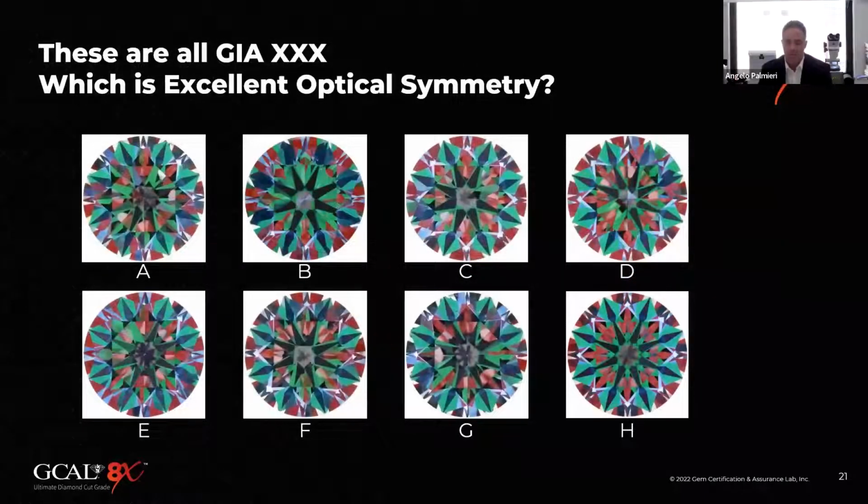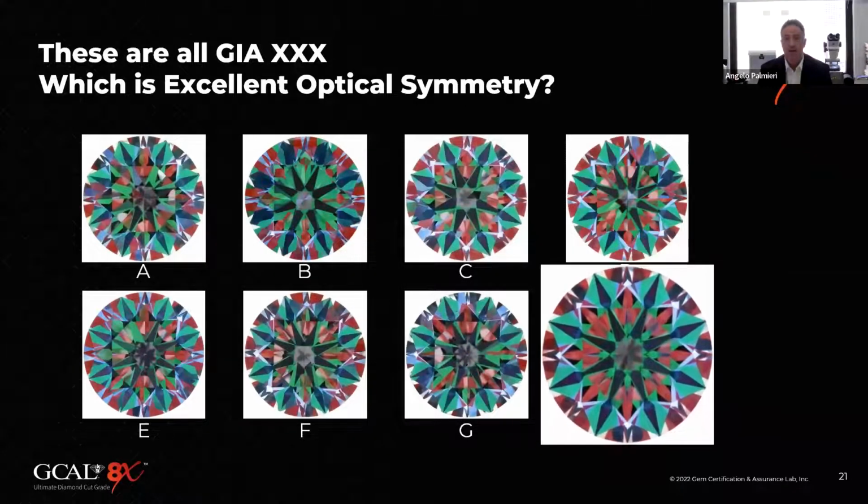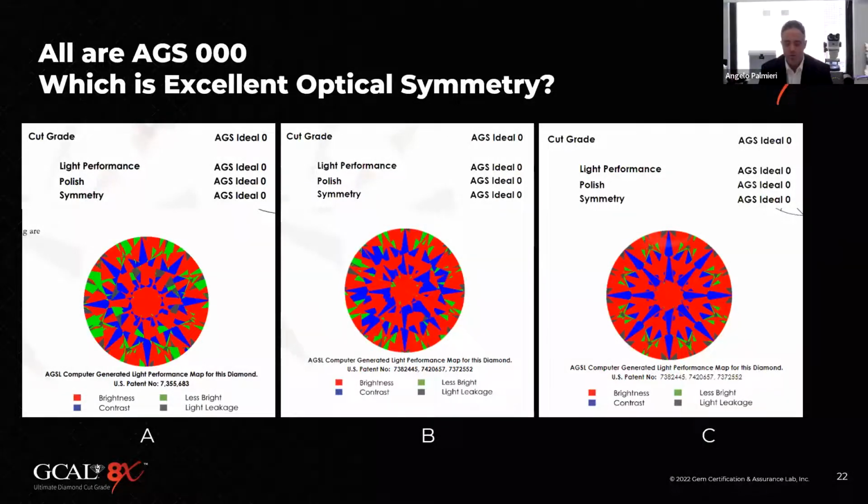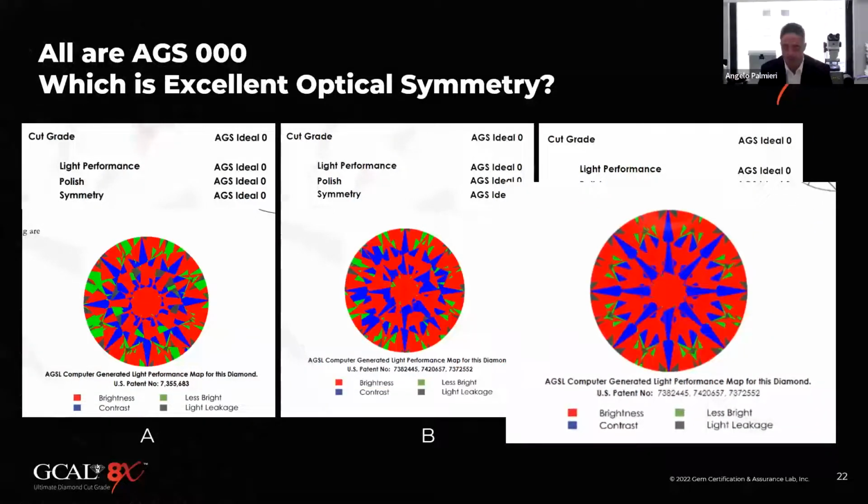Here on the screen, you'll see 8 optical symmetry images. All of these diamonds were graded triple X, but only one has excellent GCAL optical symmetry. So if you thought it was H, you would be correct. Now on the screen, you see 3 stones graded 000 by AGS, but only one would be considered excellent optical symmetry by GCAL. As you can see, there's quite a wide variance between these 3 stones. And while the most easily observed attribute in these 3 images is optical symmetry, AGS actually doesn't grade optical symmetry. So this explains how these 3 stones with different levels of optical symmetry and performance could all still achieve the highest grade of 000. So if you thought C was the one with excellent optical symmetry, you would be correct.